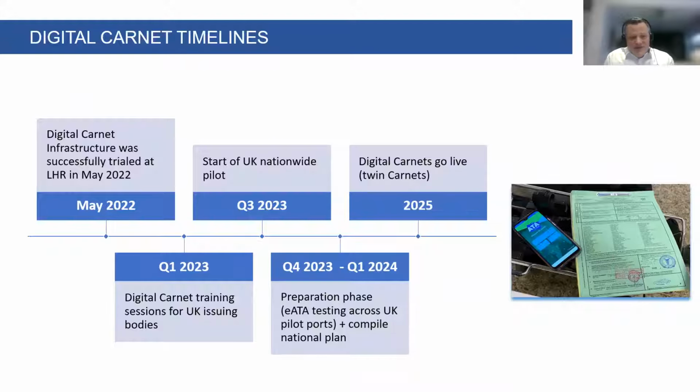As you can imagine, a country like the UK has plenty of customs offices or customs ports processing ATA Carnets. All these ports have to have the relevant digital infrastructure ready for them. All the officers will have to be trained up. So it's going to be a major process going forward. However, as I said, by the end of the first quarter next year, we will have a good idea as to when the UK may be ready to go live. As I said, we are currently working on a national rollout plan together with HMRC.